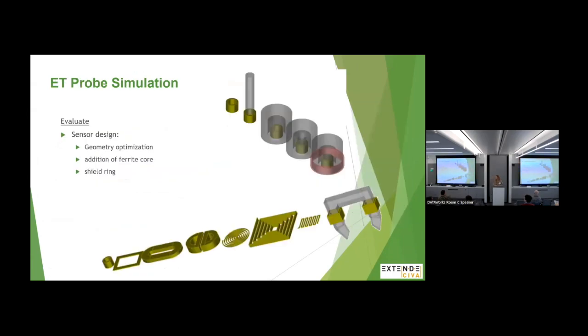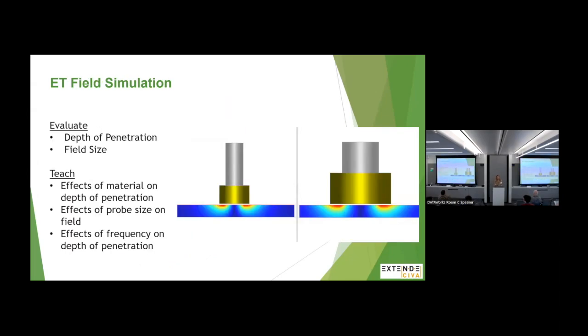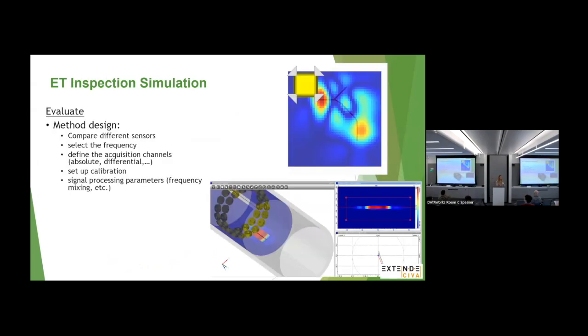And then eddy current simulation. I don't have a great example in real life in the medical field for this, but there is one. I just don't know how to explain it very well. But anyways, you can test multiple different probes, similar concept to UT, in order to find what you need. It just is used for more subsurface cracking. Here, you would test your field size, ensure that you have good settings in order to do that, and then move along to defining different flaws to make sure you can find those flaws.